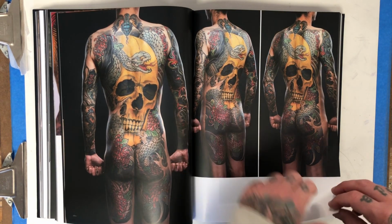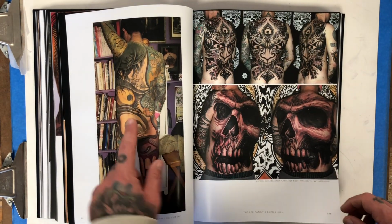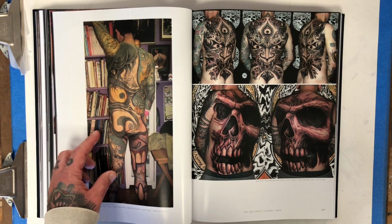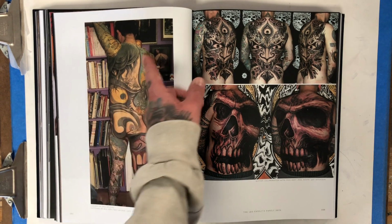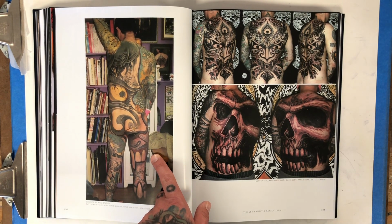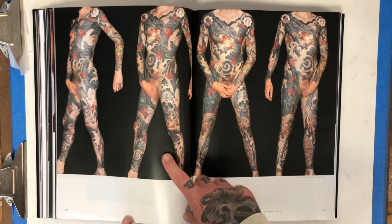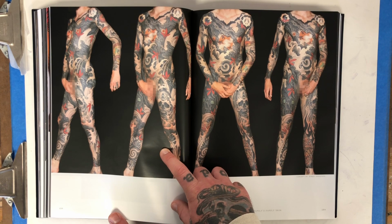Cool, fun skull and snake. Big yellow skull. Huge Hanya. Probably the biggest one he did. Interesting. I really like the red line along a lot of it. That's kind of interesting and cool. I always love this person's suit. I think it's so cool.